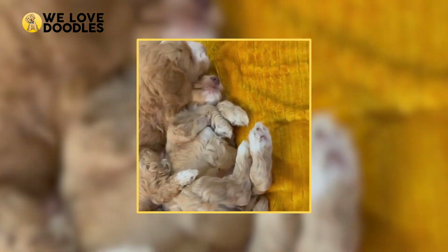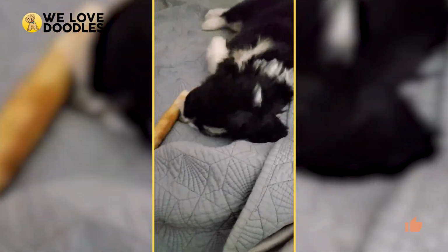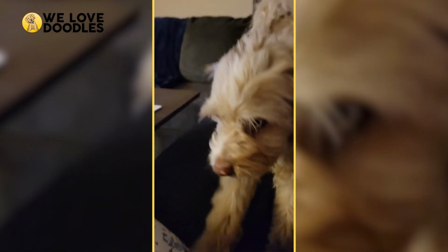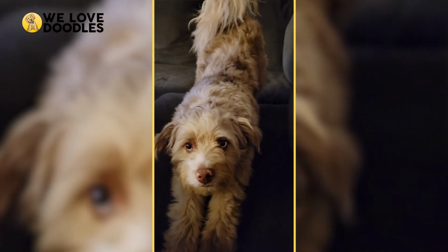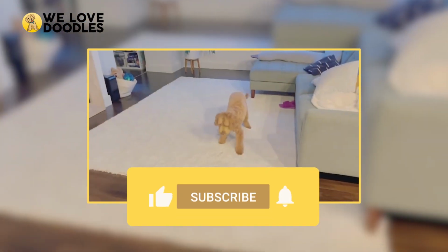Ultimately, the decision is a slam dunk since either option is going to be somewhat similar. If you are into tasks and are a more focused individual, an Aussiedoodle might be your pick, and if you consider yourself someone who wants to have more fun while being active, then I would go with the Goldendoodle. Regardless though, you are getting a great dog with some truly awesome qualities.